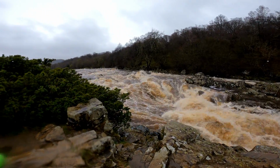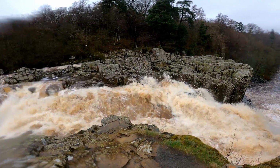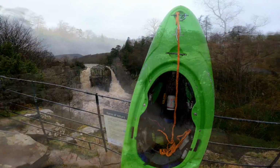High Force, England's highest vertical waterfall. This was my only other portage on the trip. It's never been paddled for obvious reasons. It's certainly not a straightforward waterfall.